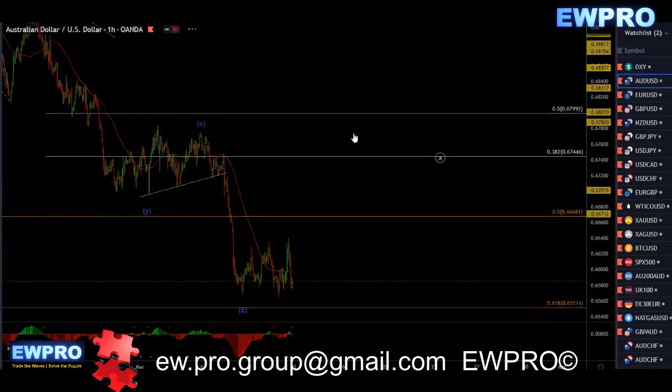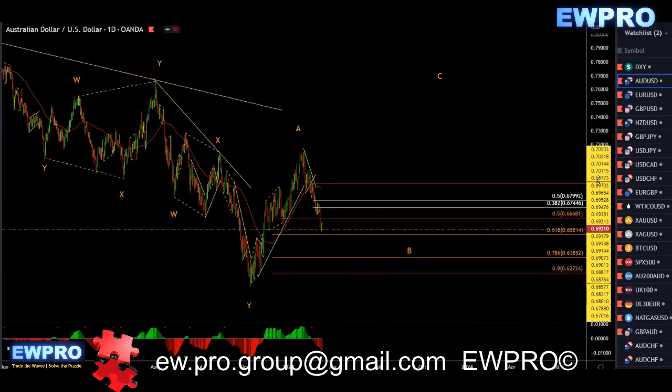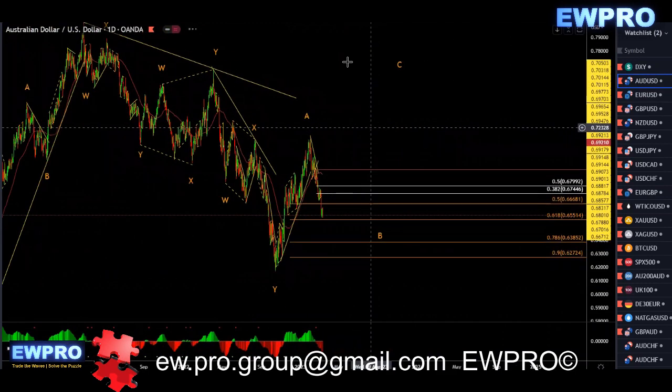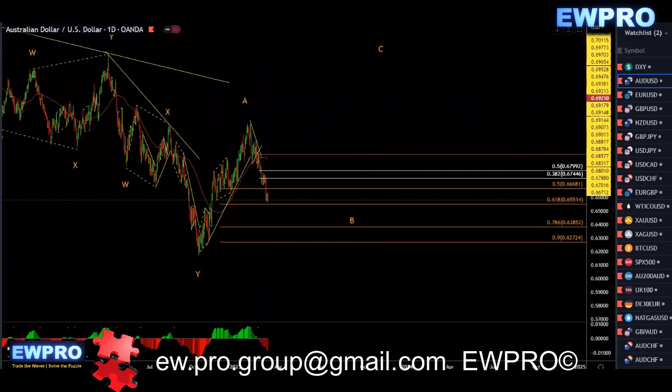AU on the daily. So this one here, got that high here. So I'm just looking for a correction. If we get a correction, we can look for the buy. This is just one wave down in here so far. So, for that buy, we need a setup.